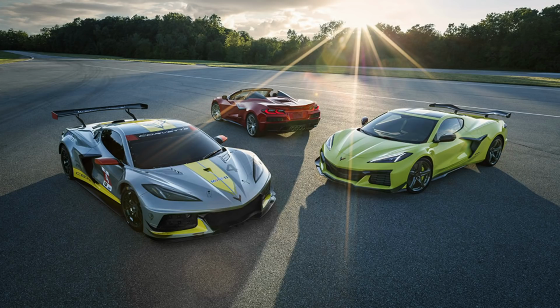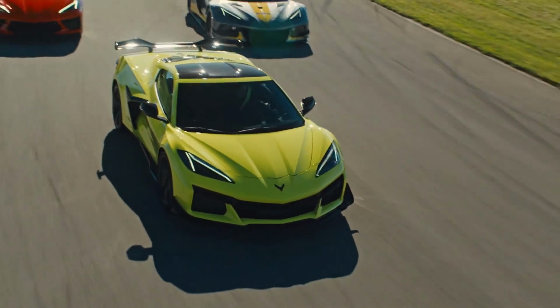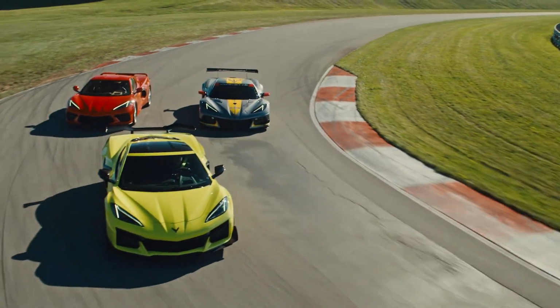Z06 video. The difference is this time, it's been revealed. So we're going to talk about what was obviously missing from the latest GM C8 Corvette Z06 video. Let's jump right into it.